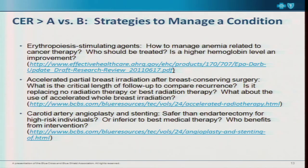Just to illustrate, this is not at all from the world of diagnostics. It just happens to be one of my favorite topics. Think about erythropoietic stimulating agents. We at Tech have thought about them for about 10 years now because AHRQ has come back to us a number of times to do comparative effectiveness reviews in this area related to management of anemia of cancer therapy. Now, it became quite evident with our first report that the issue is not epoetin versus darbepoetin. There's some cost differences, there's some convenience differences, there's some pharmacokinetic differences, but there's really not much difference from a clinical vantage point between EPO and DARB.